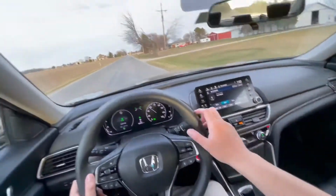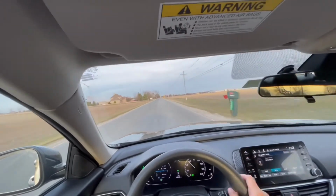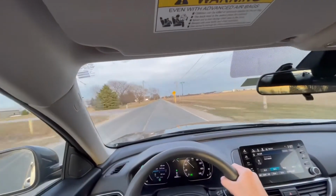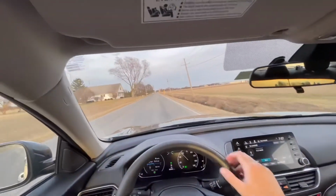Go ahead and press that, and it's going to boost your fuel mileage as well. It does that a couple different ways. You're going to have a little bit less throttle response, so if you are using it and need to merge onto the highway or pass someone, go ahead and turn that off. And it also gives you a little bit less power to your accessories such as heating and air conditioning.